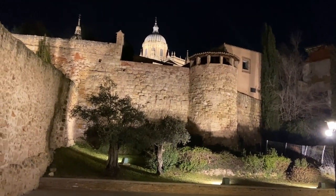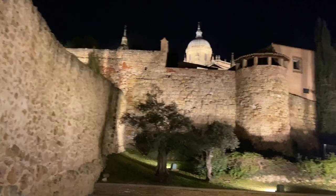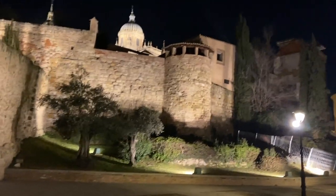Walking around Salamanca at night is a unique experience that you won't forget. The city's rich history, beautiful architecture, and lively atmosphere make it a must-see destination for anyone visiting Spain.